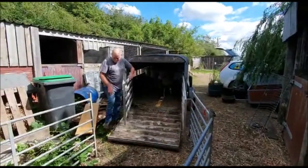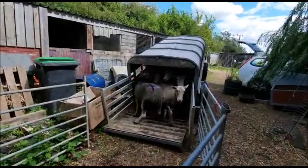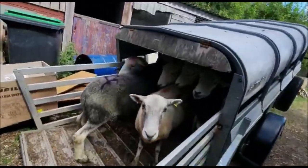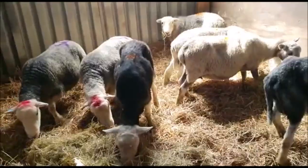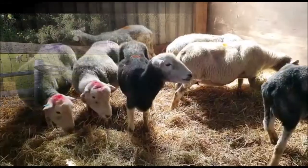As you may have guessed, I've ordered a sheepdog puppy, and if you've got a sheepdog puppy, you need some new sheep. So, a trip to the market and we buy 7 scabby cull sheep, 6 probably Herdwicks and 1 white one that probably isn't Herdwick. Well, hopefully happy days, girls.